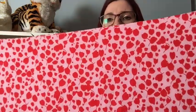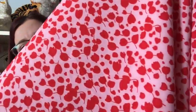I did get 2 meters. It is quite wide, and yeah, I don't know. I mean, this one's quite a busy print, so I think anything would work with it. But I just want to show off the beautiful colour and the beautiful drape. So if anyone's got any ideas or pattern suggestions, let me know down below.